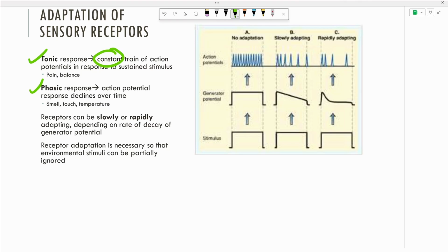Balance is the same thing. If your balance is off, you want to know that. If you've ever been on a cruise for a while, you come back on land, your balance is off for a couple hours. It'll feel off for a little bit, but then it goes away because now you're back on solid ground. So those are tonic responses. You want them there so that you know you're in pain, so the pain doesn't go away.